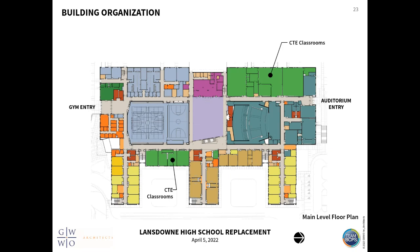CTE classrooms, as we mentioned, are spread throughout the building. We have some of the larger bay spaces, such as the carpentry and electrical spaces, back by the stage, so that they can work with the performing arts and provide some backup to stage performances.